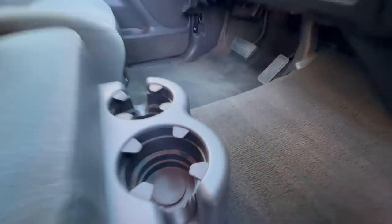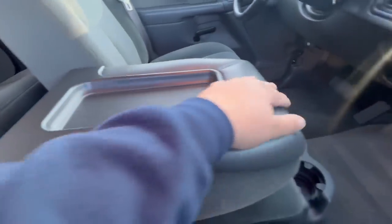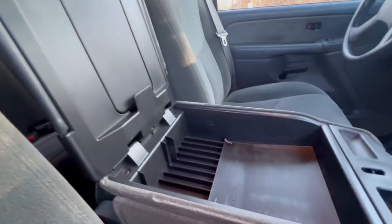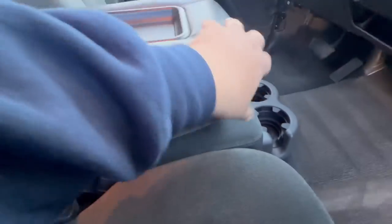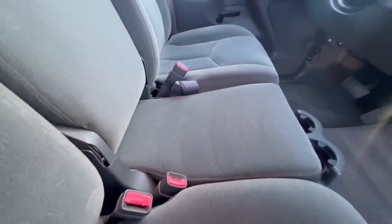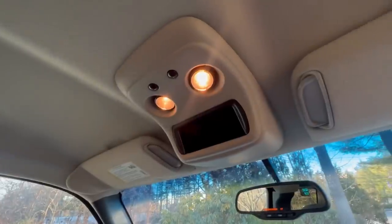Cup holders. This center armrest, again, real nice shape, not beat up. Usually this gets all split up and just torn up. But this thing is in super, super nice shape. Little coin holder, CD holder, obviously outdated by now. And then it does flip up with a center seat belt, so you can put six people in this truck, which you don't see very often in trucks today anymore.